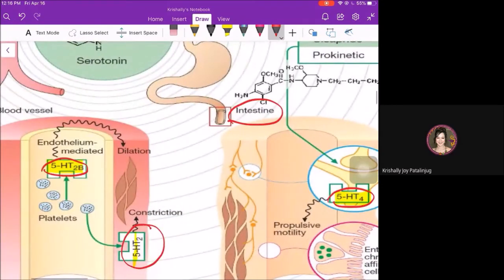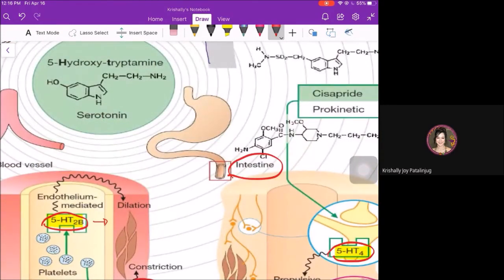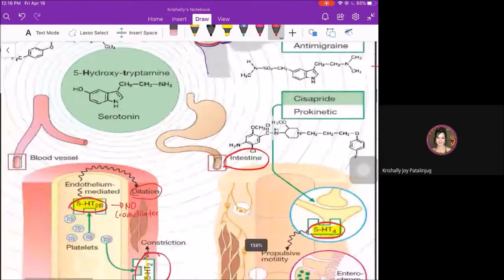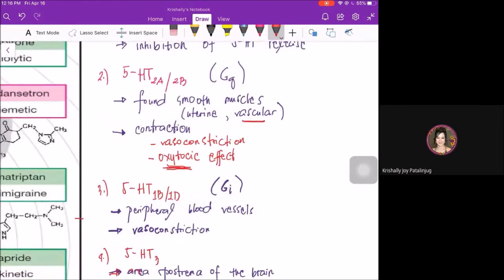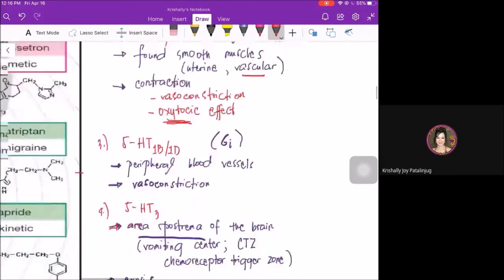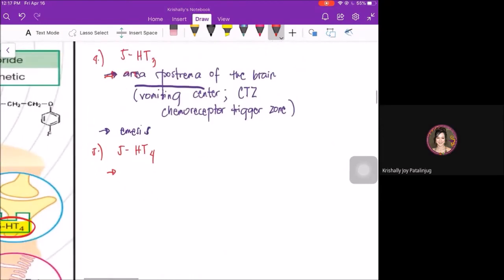This one, 2B, is a special one, because when serotonin binds to the serotonin 2B subtype alone, this is actually an endothelium-mediated receptor. So once it is activated, this will release endothelium-derived relaxing factors, for example nitric oxide. And nitric oxide, as I have mentioned in prior discussions, is a vasodilator. That's why it says dilation here. This is a special case for serotonin 2B. Here, I am referring to the 2A, 2B subtype, Gq-linked vasoconstriction.